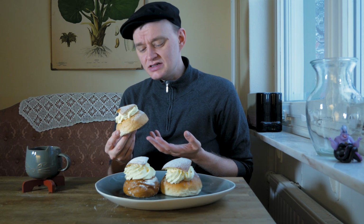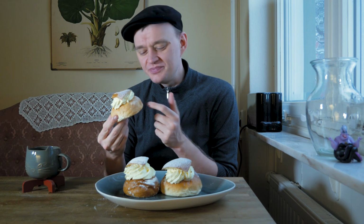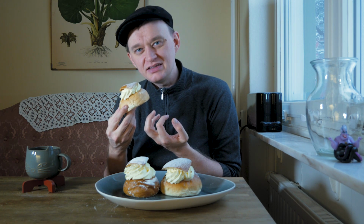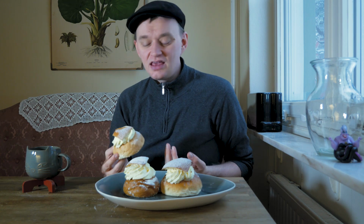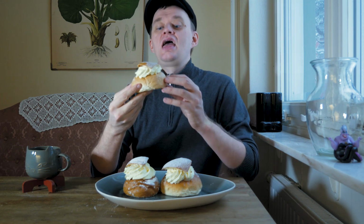Especially since the buns nowadays have a nice spring to them. They're really, really nice to bite into, as is. You don't need to moist it down with milk. So, anyway, cheers everybody. Let's go for bun, semmelbun. Number 1, Vetekatten.